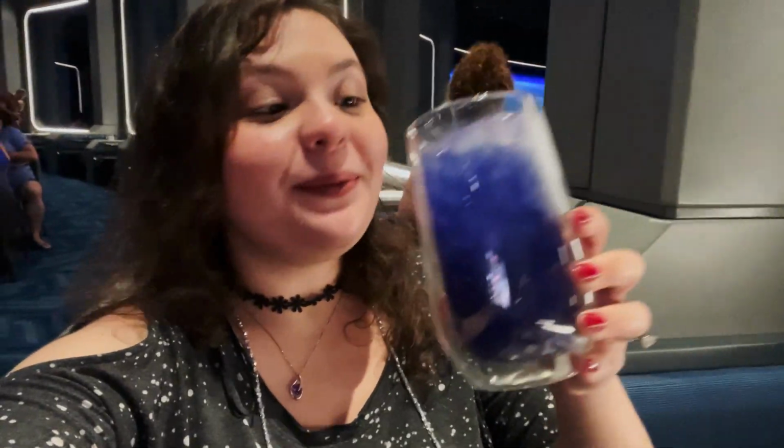So our server just told me that the bubbling effect comes from a drinkable dry ice that they actually make in-house here. There's like a whole machine in the back, so I think that's super cool. I'm ready to try this Planetary Punch. Here we go.